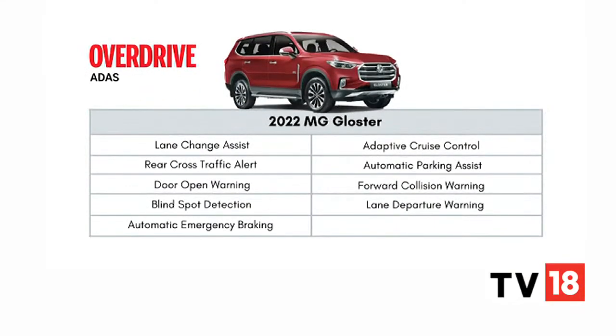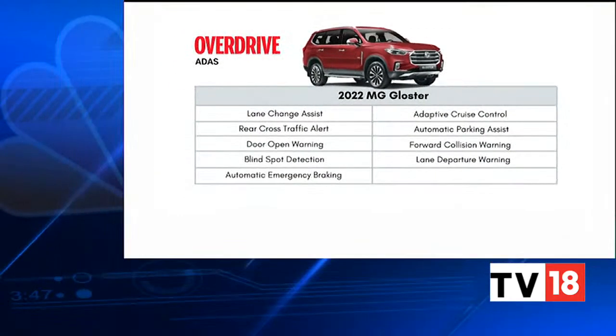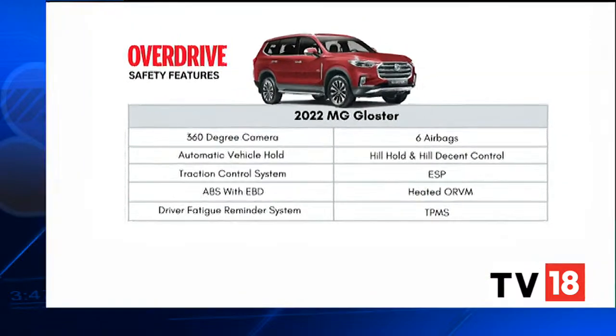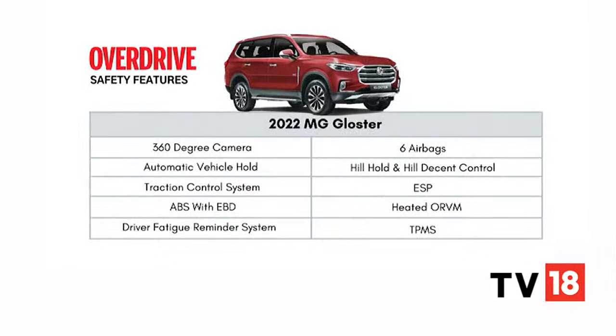There are a few more ADAS features to go with this update to the MG Gloster. You now get door open warning, rear cross traffic alert and lane change assist. This is in addition to the adaptive cruise control and lane departure warning and prevention systems, among other things already present. Passive safety equipment includes front, side and curtain airbags, stability control, traction control, hill descent control, hill hold, 360-degree cameras, TPMS and a driver fatigue system.